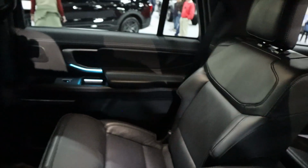Quickly went into the third row for you guys, and this is where they almost locked me in the car, which I thought was kind of funny. Not a big deal, but yeah, normal third row space. You can fit adults back there. That's why you get a full-size SUV, if you have to carry adults around, or if you have big kids. Got ventilation up there. So overall, they just slightly improved the new Expedition.